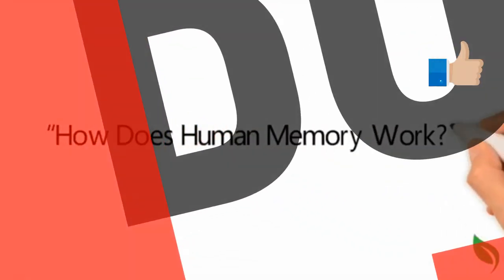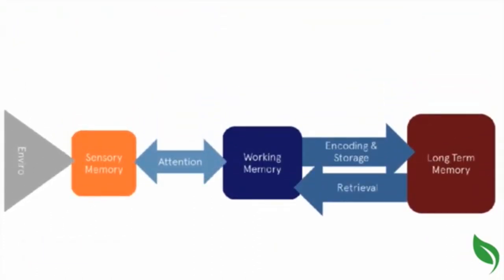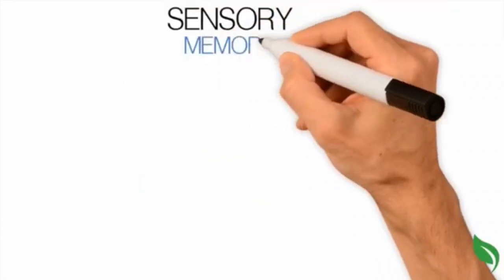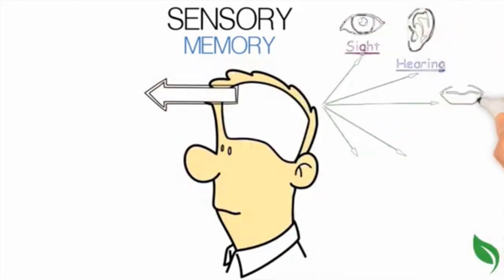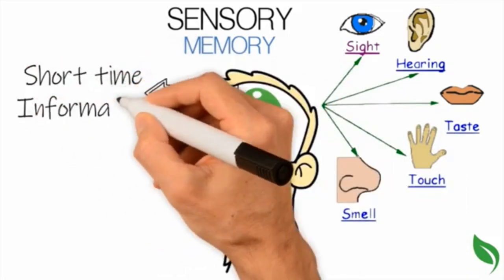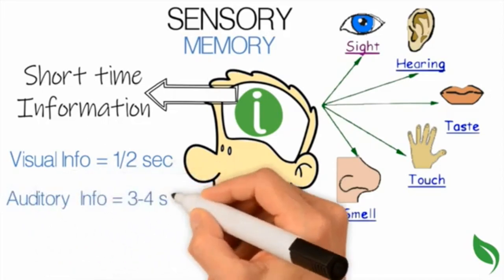How does human memory work? By Academy of Learning Career College. This model provides a helpful framework for thinking about how memory works. Memory can be thought of as having three critical components. Sensory memory. Sensory memory takes information from the environment through the human senses: sight, hearing, touch, taste, and smell. Sensory memory can take a lot of information, but information is stored for only a very short time, with visual information being stored for less than half a second, and auditory information being stored for only 3 to 4 seconds.